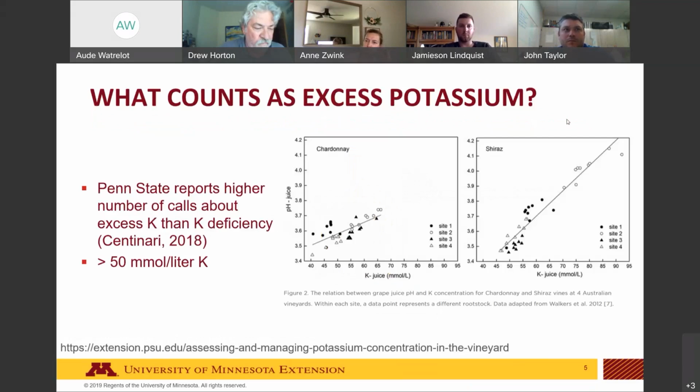Excess potassium is a common problem, with Penn State extension specialists reporting more calls from growers about excessive potassium than deficient potassium. In general, a concentration of 50 millimoles per liter is considered excessive. Not many growers have their potassium content measured, but there is a lab test available for growers who want to measure this.